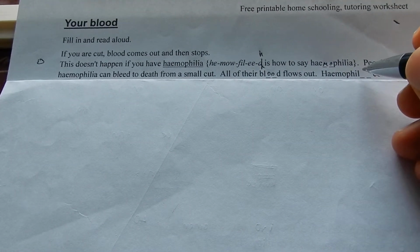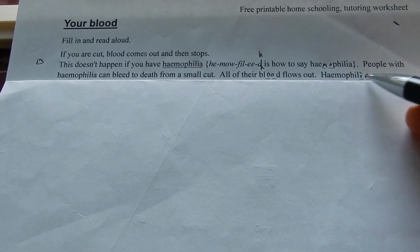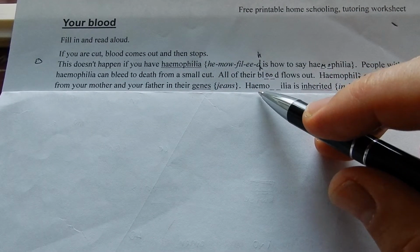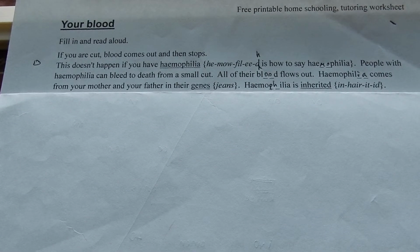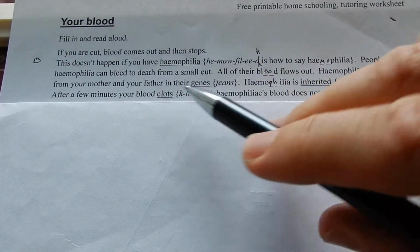Haemophilia. Philia means like. Phobia means don't like. Haemophilia comes from your mother and your father in their genes. Haemophilia is inherited. Inherited. After a few minutes, your blood clots.